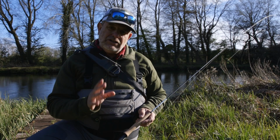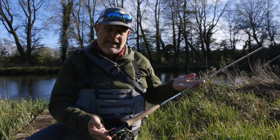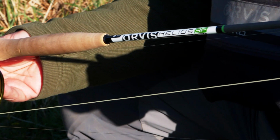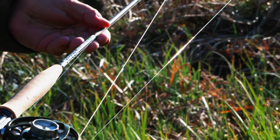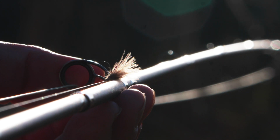Before I get started, I just want to run you through my setup, but it's very, very simple. I've got an 8'4" 3-weight rod fitted with a floating 3-weight line. And I've tied up a tapered leader which tapers down from 8 pounds to 3. And on the end of it, I've tied this fella. This is a Grannom pattern, a sedge fly.